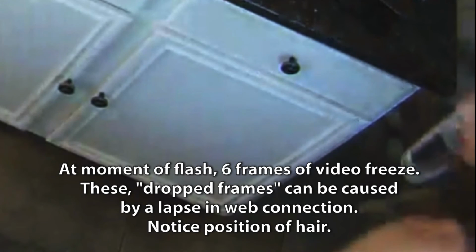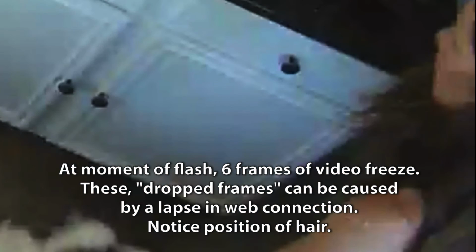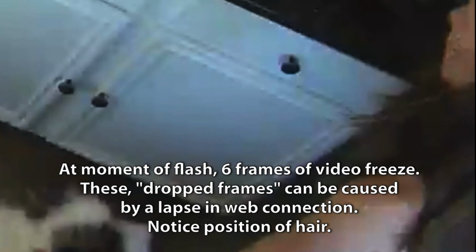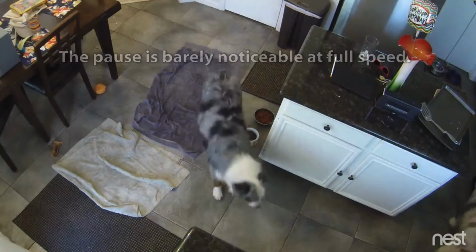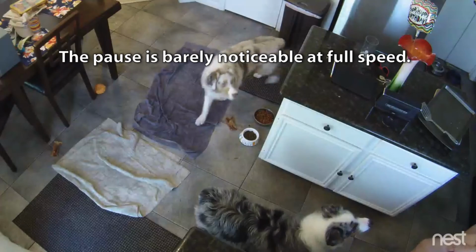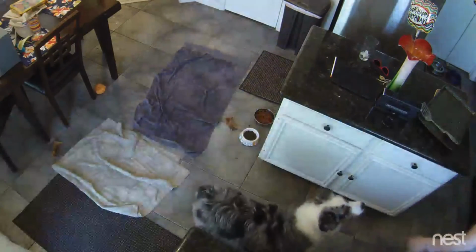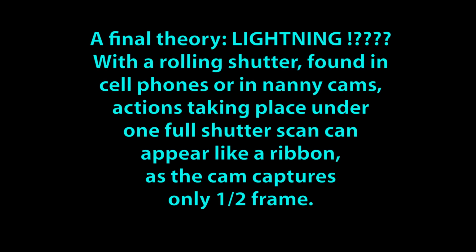In slow-mo, you can see 6 frames of video freeze. Notice the hair changes. These dropped frames can be caused by a lapse in the web connection, but it's kind of weird because at full speed, you can barely see there's any problem. Here's another look. Totally normal.